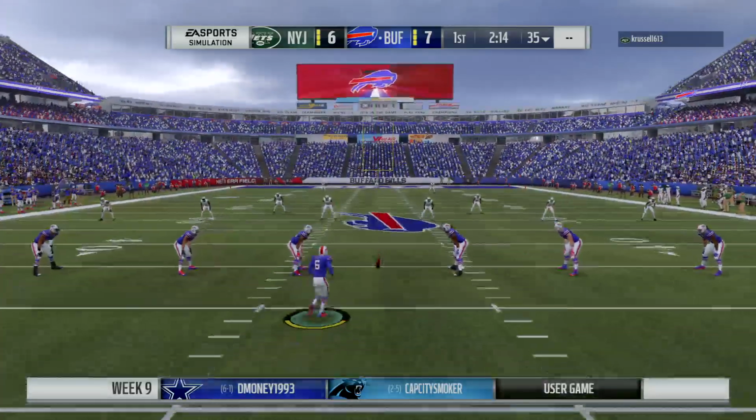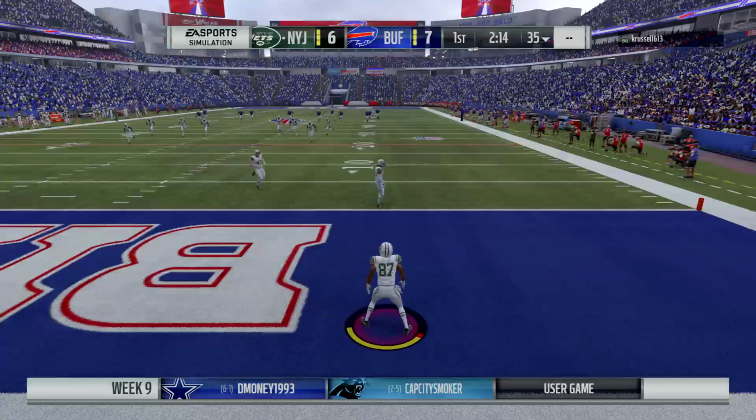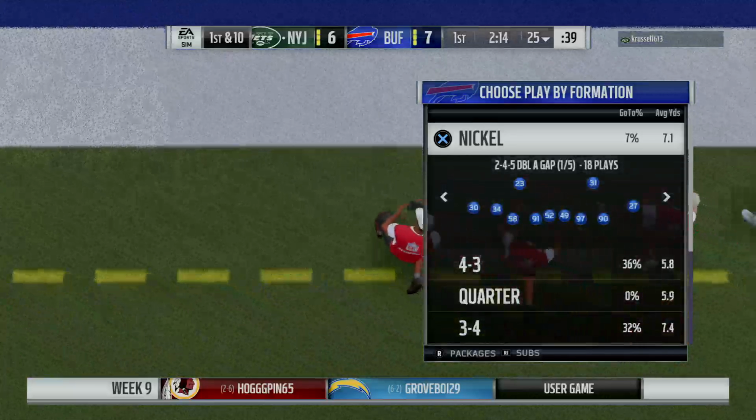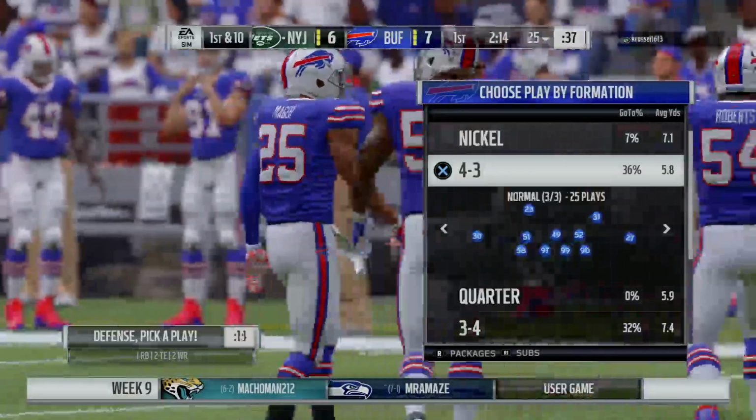Sturgis out now to kick this one off. And this will not be returnable. It's out of the back of the end zone for a touchback. The Jets offense now works their way back onto the field.